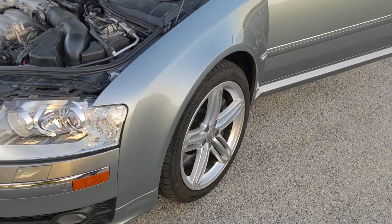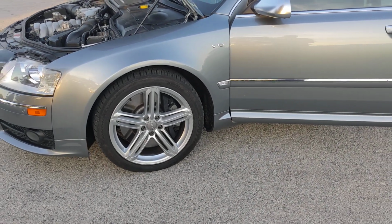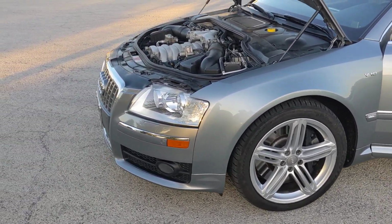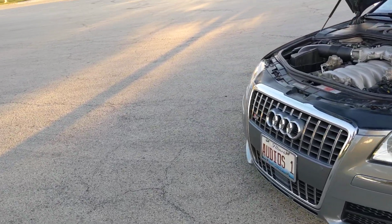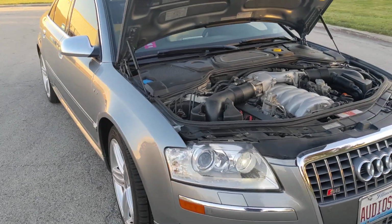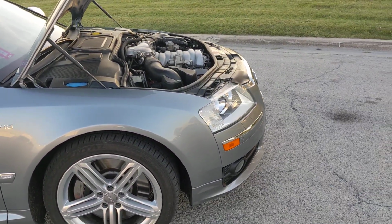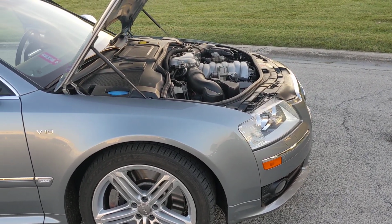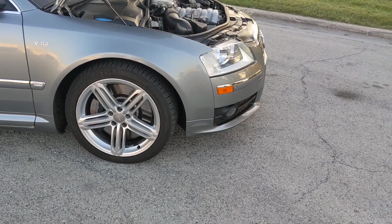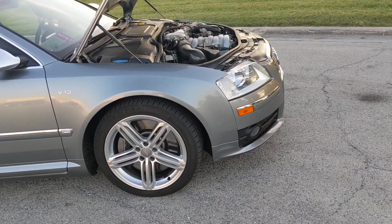I've replaced both of the front struts with the rebuilt MasterTech struts. I did the front left about 4 years ago, and I did the front right about 2 years ago, and it had an issue. They have a lifetime warranty. They sent me another one, and then that one had a slow leak. So I got another one, and I think they sent me back the one with a slow leak. I ended up finally getting it sorted out about 5 months ago. So I had to change that.